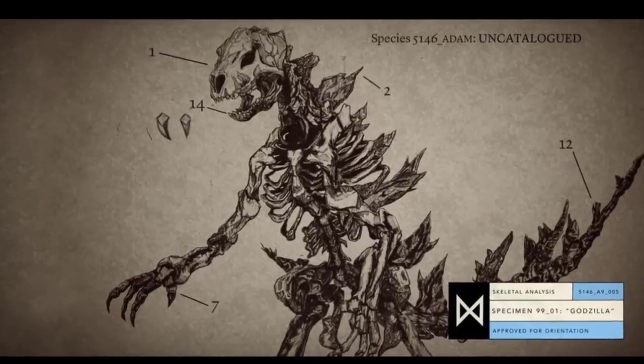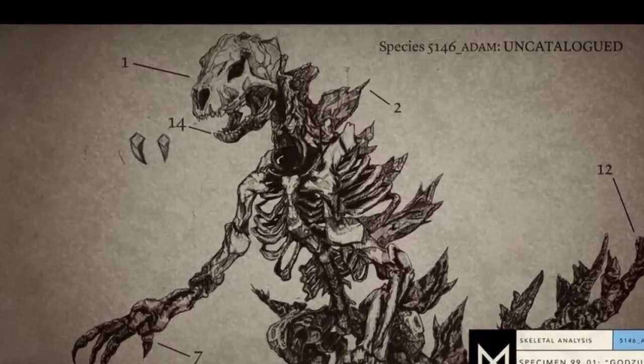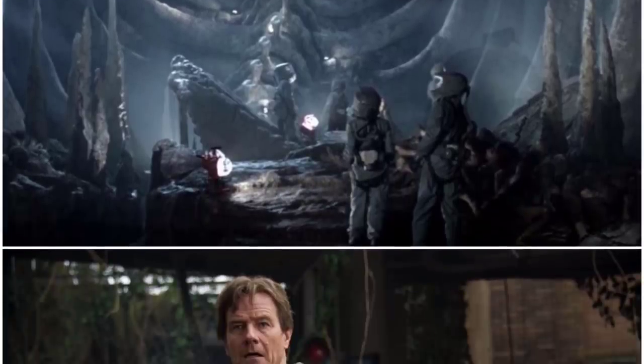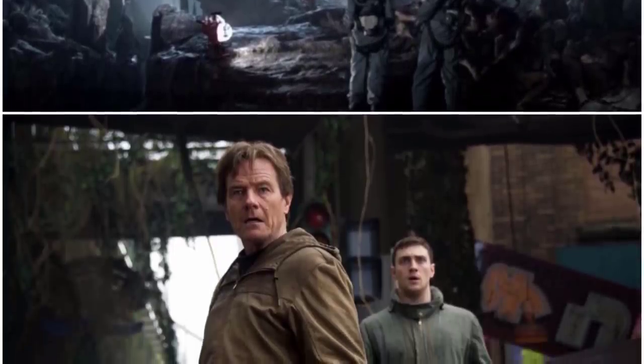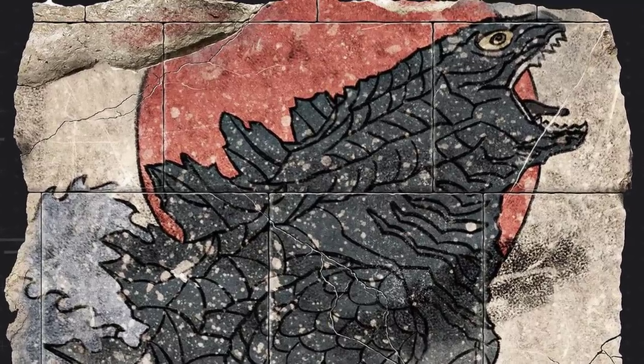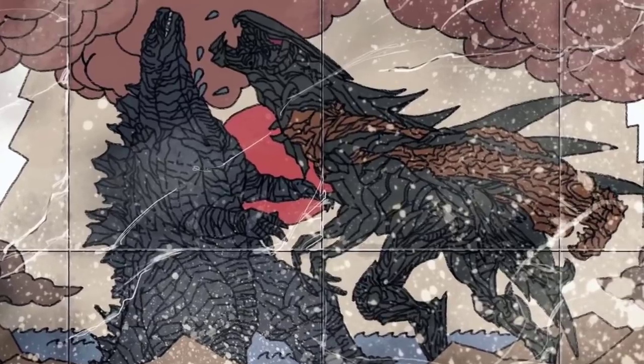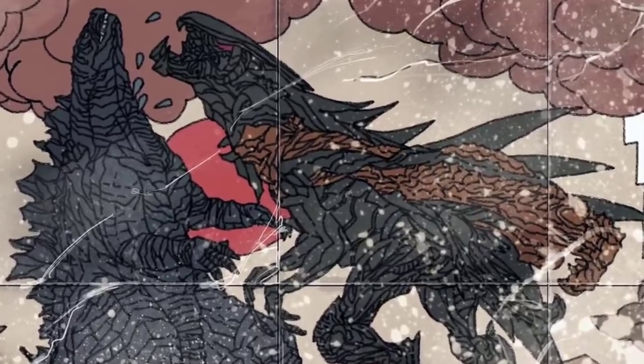So I'm guessing Monarch or Apex would use the skeleton of Dagon as a template for the creation of this mechanized titan. And for those who don't know who Dagon is, he is an ancestor of Godzilla that died fighting Muto Prime, and his remains were seen in the beginning of Godzilla 2014. So the body is complete.